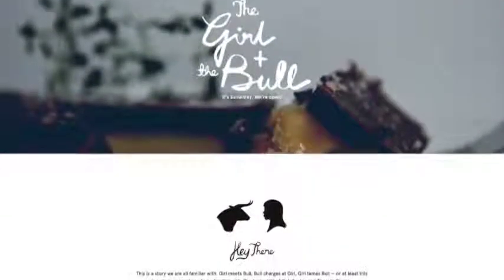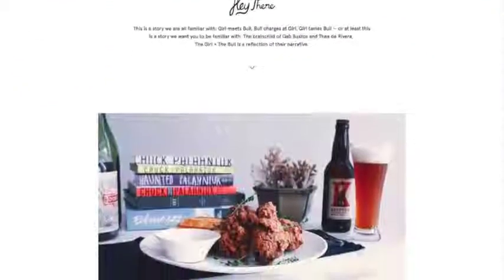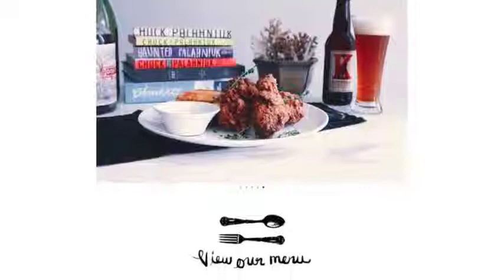In conclusion, The Girl and the Bull is a great example of how to create personality for a brand that feels authentic and will form an emotional connection with the audience.